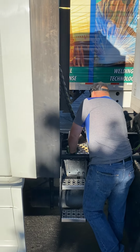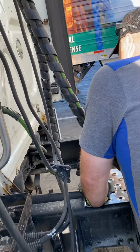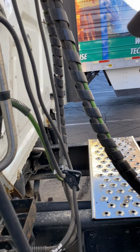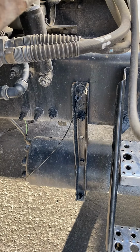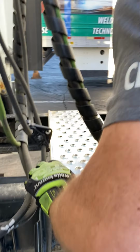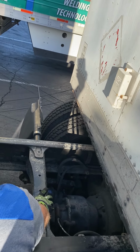My exhaust is properly mounted and secured with no excessive soot buildup or shiny metal, which would indicate loose hardware. My air tank is properly mounted and secured. My air tank drain works properly and is not leaking, and I would drain it daily looking for excessive oil or water. My frame and cross member are properly mounted and secured. No illegal welds or non-factory drilled holes.